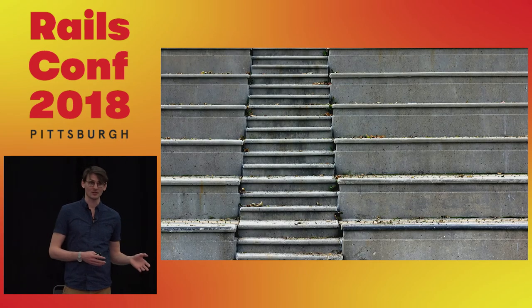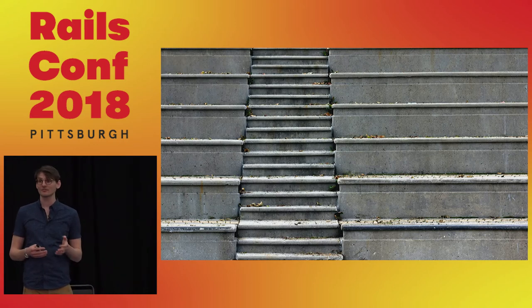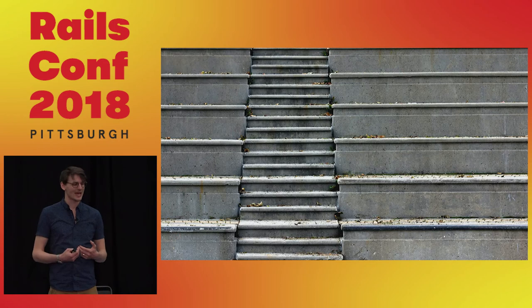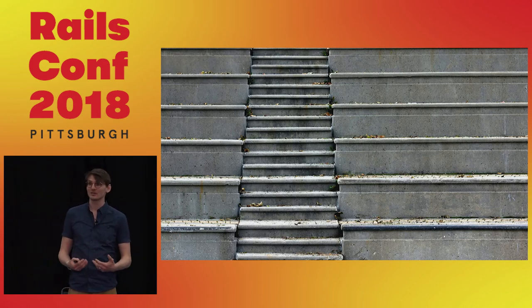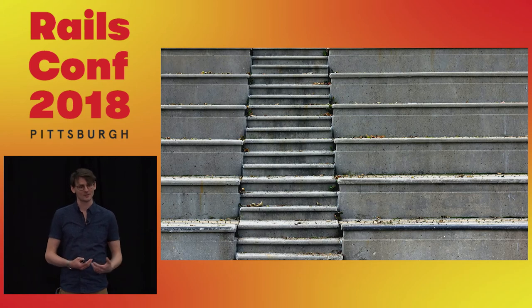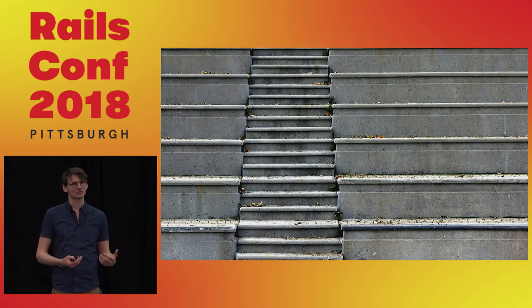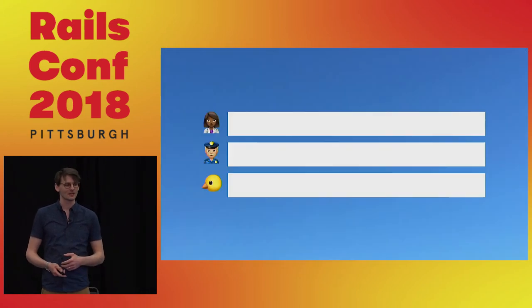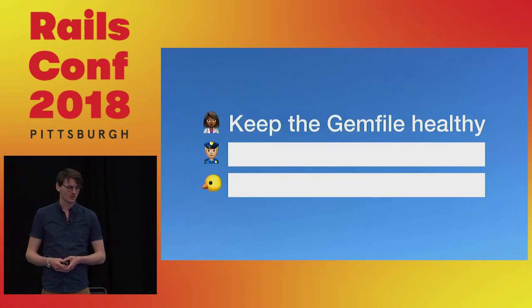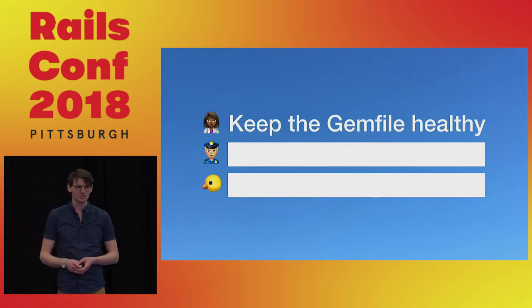So the good news here is that most of the things that you need to do to upgrade Rails, you can do at any time, and you can do them in very tiny steps. There doesn't need to be a long-lived branch, and it doesn't need to be a special group of people. And for us, we did this in three specific ways. The first was to keep the Gemfile healthy.